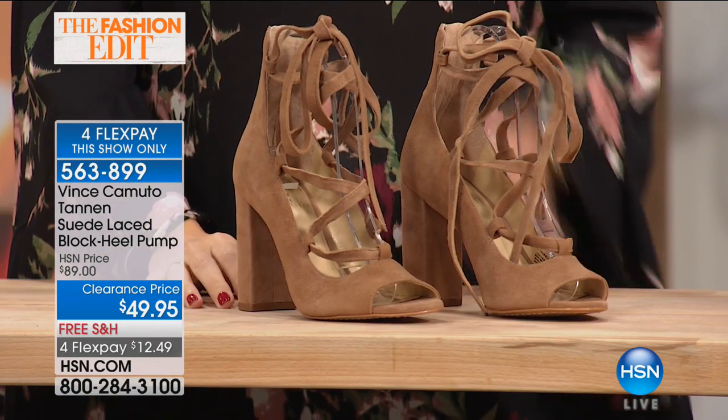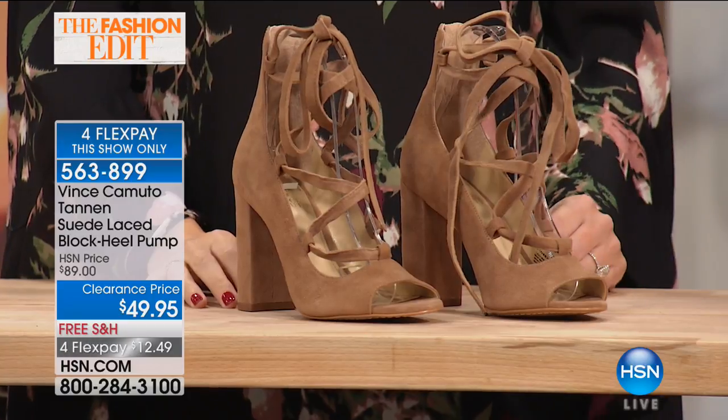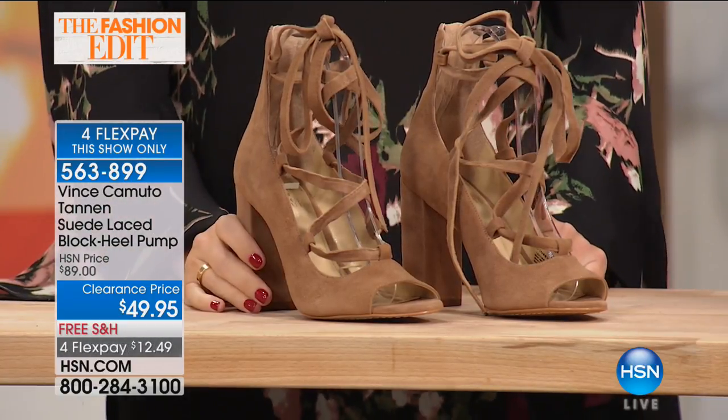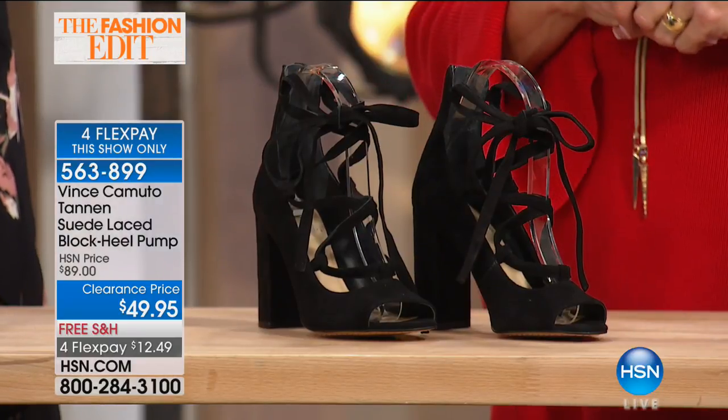We have four flex for this show only, and we have an hour and about 7 minutes to go, and that four flex will go away. Already, almost 100 pairs were pre-ordered, and all you saw was a really quick glance at it. If you want something that's dressier, that's sexy, that's elegant to wear, and you're going to wear them for years and years, but you don't want to spend full price on them, you're getting 50% off right now on Vince Camuto. That's huge, because it doesn't happen very often. And it's one of a couple of clearance items we have tonight.